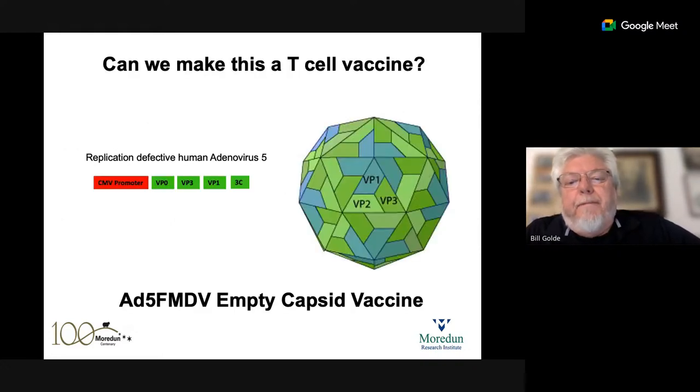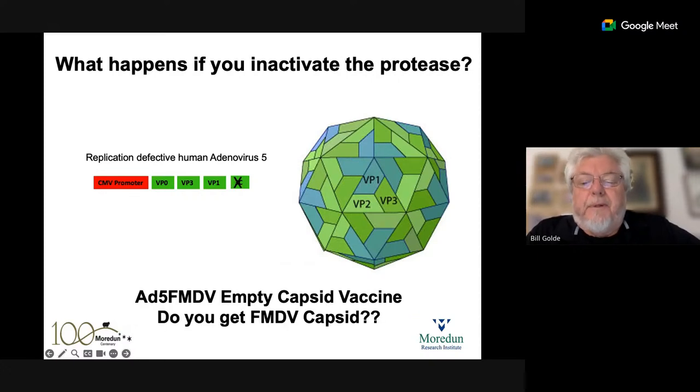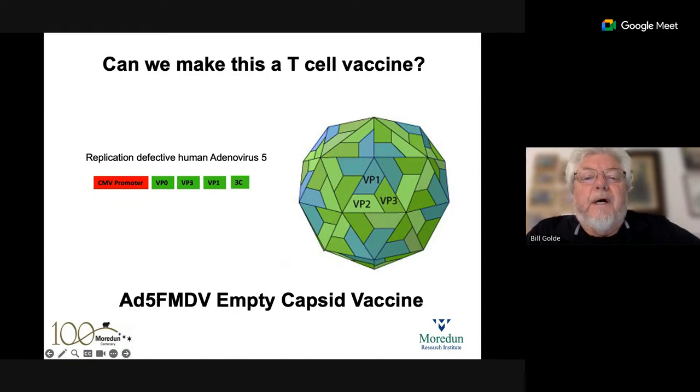And I'm going to quickly go through some data to explain one approach we took that actually is probably not going to be useful in any kind of response to an outbreak, but maybe will be useful in any eradication programs. So I probably should have shown this before going through the antibody data. The AdFMD is essentially generating an empty capsid. So off that CMV promoter, you have the P1 components and the 3C protease. This 3C self-cleaves everything, and then the VP1, 2, and 3 go together to create the empty capsid.